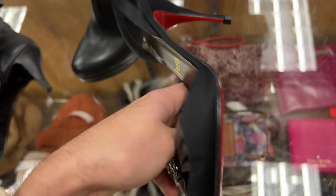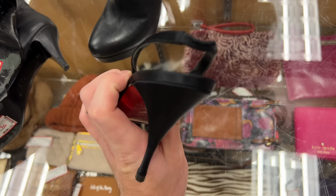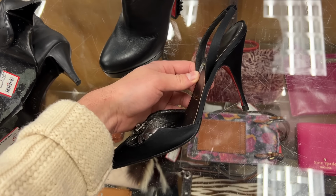It is this beautiful little black satin pair of kitten heels, Y2K, very Sex and the City. Love the little embellishment on the foot.